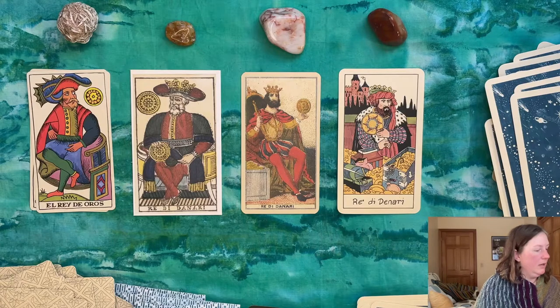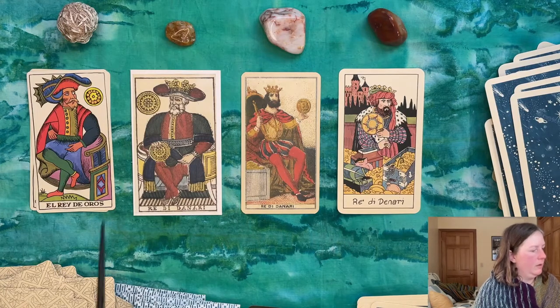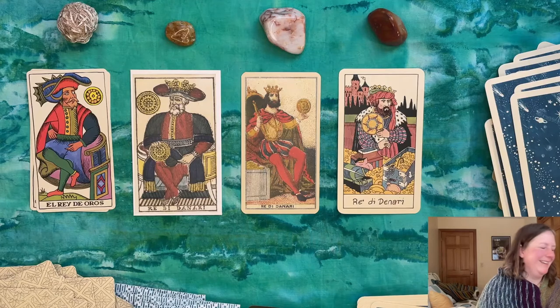And finally, our King of Coins. And here's that duplicate coin I was talking about, except it's on the king and not on the page. So that's interesting in itself. I love the way this guy's seat is really heavily decorated. That's super cool. This guy, like his queen, is inside and he's got lots of drapery around him. And then our King of Coins is outside. He's had all the treasure from the treasury brought out into the yard so he can play with it. That's very kingly of him.